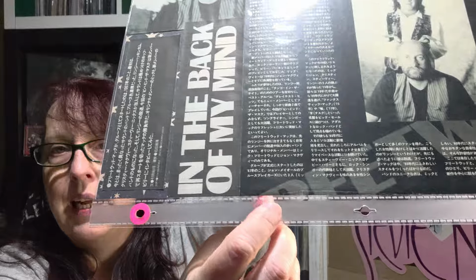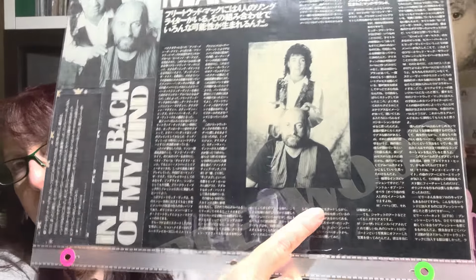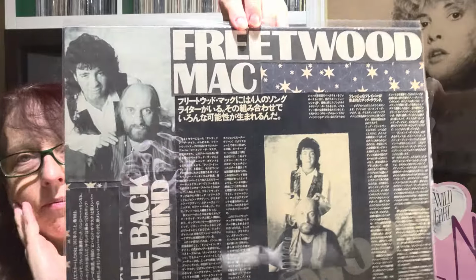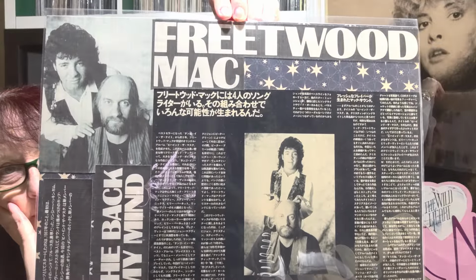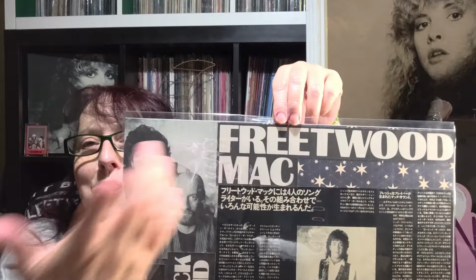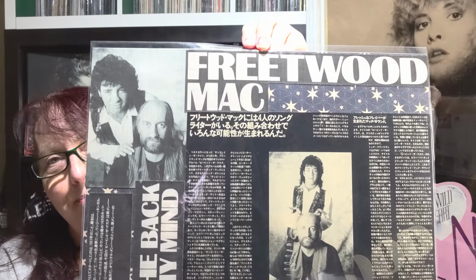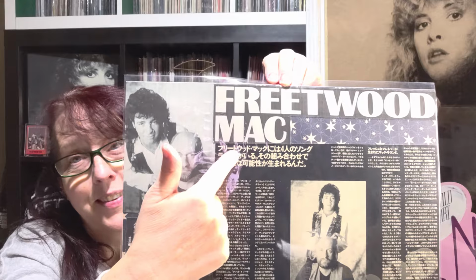Let's see, where's the rest of the article? Where did that go? There's a whole other piece, but if you can see here, it's done again. This is like an R because it says Fleetwood, but it's Fleetwood. Just saying Fleetwood Mac sounds funny, but I'm not picking on anybody, but it's how you say it there. Please don't come for me. I'm just reading what it says there.